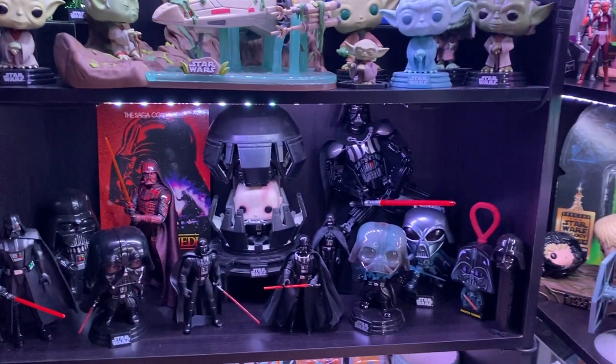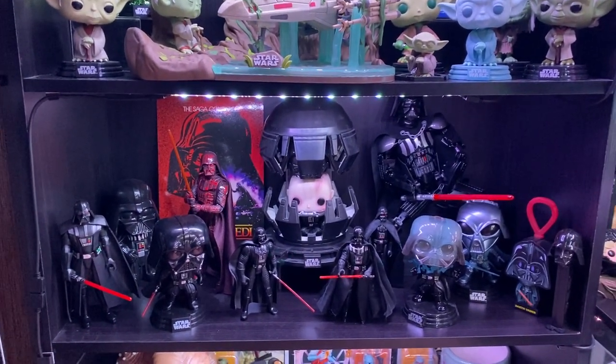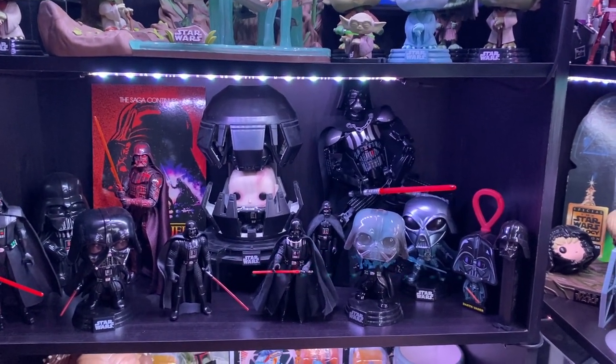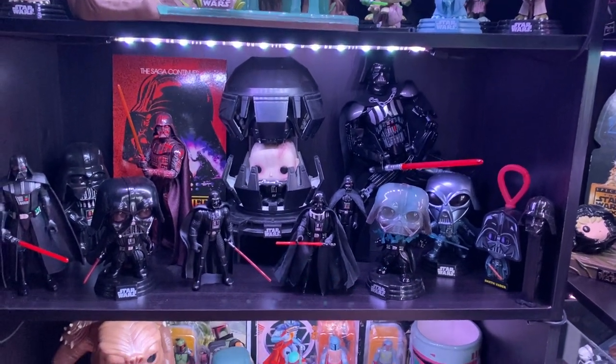So again, they're Funko-centric, but I got a lot of other stuff in there too. Got the Revenge of the Jedi Vader, which is sweet. That big one, that's actually a Lego Darth Vader. You know, Pez dispenser, another McDonald's Happy Meal toy.